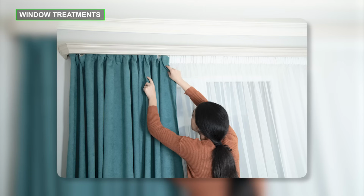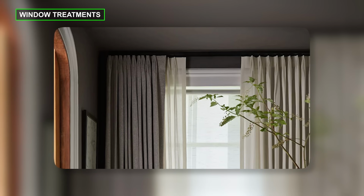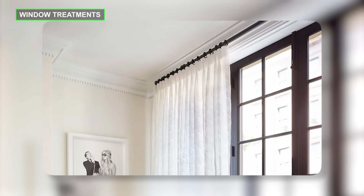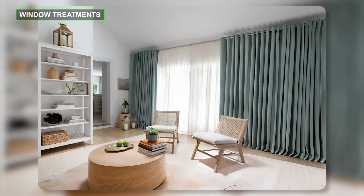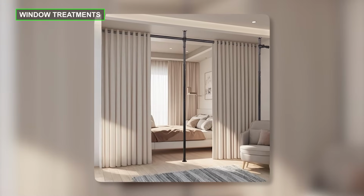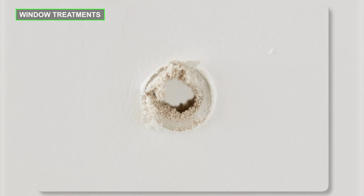Mount your curtain rod as close to the ceiling as possible and extend it well beyond the window frame. This makes your windows look bigger and your ceilings look higher. But if you're renting and can't make holes in the walls, tension rods have come a long way. You can get ones that completely look professional and won't damage your walls when you move out.